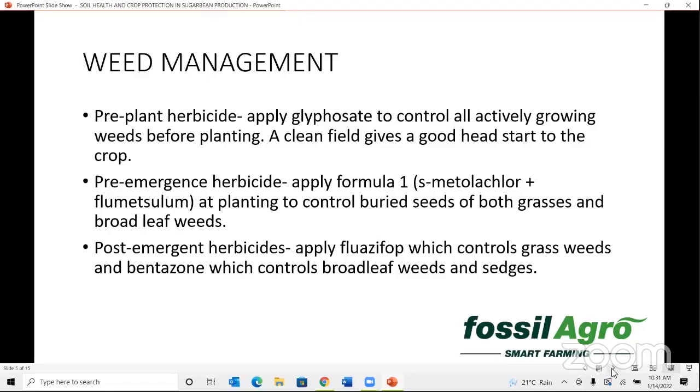For pre-emergent herbicide, we have got your S-metolachlor, we have got your metolachlor. But here at Fossil Agro, we have got another product which we are very proud of, which is called Formula One. Formula One is a product that contains S-metolachlor and flumetsulam. This is a pre-emergent herbicide that you apply soon after planting. If it is delayed, it can be applied within a period of 3 days after planting your crop.